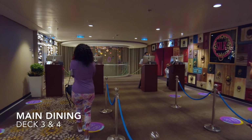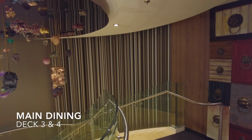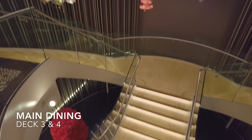Now you know me, I don't like to mince my words. The food at the main dining rooms on Anthem of the Seas was nothing short of terrible. Food was either overcooked, undercooked, lukewarm, or on 3 occasions we were given an erroneous dish.